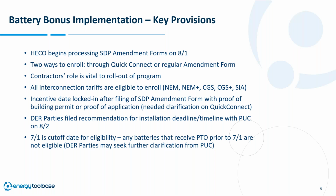We're still getting some clarification on whether Quick Connect, because Quick Connect is sort of a pre-approved route to installing, we're trying to clarify what documents would be needed to lock in the incentive rate on the Quick Connect approach. Right now, Hawaiian Electric is saying that even Quick Connect customers will have to provide an amendment form. So it won't be right at the start of Quick Connect where they'll be able to lock that in. But again, we're seeking clarification.